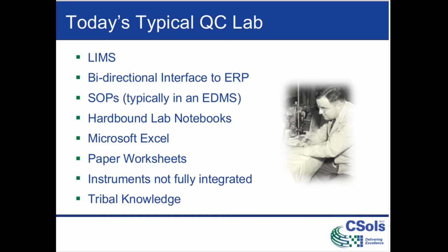Today, many laboratories typically have LIMS supported by non-integrated paper-based systems, such as their ERP, MRP systems, such as JD Edwards or SAP. They also have their SOPs, sometimes out on a shared drive or in an electronic data management system. A combination of Excel spreadsheets, hardbound laboratory notebooks, paper worksheets, instruments that may or may not be integrated with the LIMS system or the chromatography data system, and tribal knowledge.